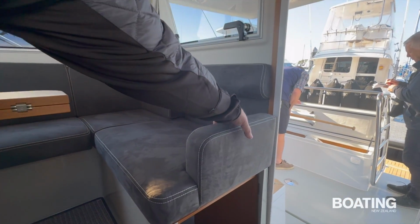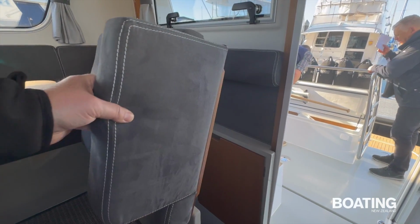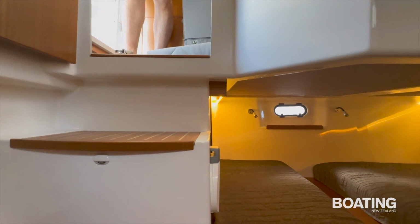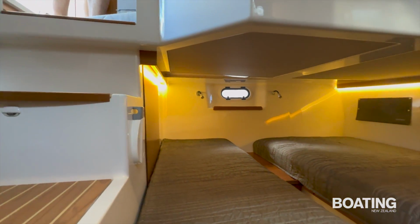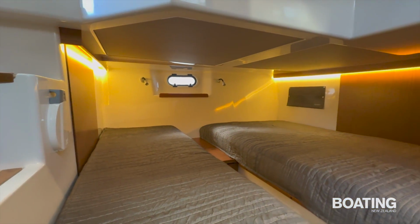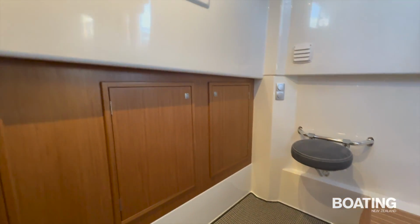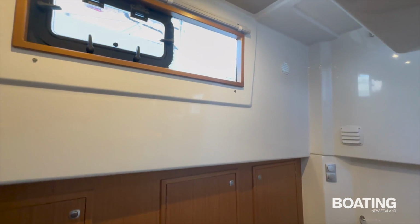The aft guest cabin is accessible via stairs to starboard. Carpeted and teak trimmed, the cabin extends under the wheelhouse's raised seating area and has an ensuite toilet and basin, but no shower. 2 single berths convert to a large double with standing headroom by the entrance for dressing, a folding seat and hanging locker storage.